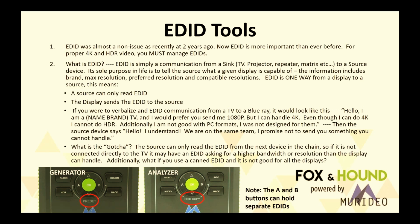Then the thing we talked about at the beginning was EDID. I know there's a lot of words on this slide, so I'll try to make it as not boring as possible, but EDID does cause about 80% of the problems in HDMI distribution systems. If you have good connectivity, then it's down to how the EDID gets processed through the system. Basically, EDID is extended display identification data that is a communication from a television to a source. The display sends the EDID to the source.